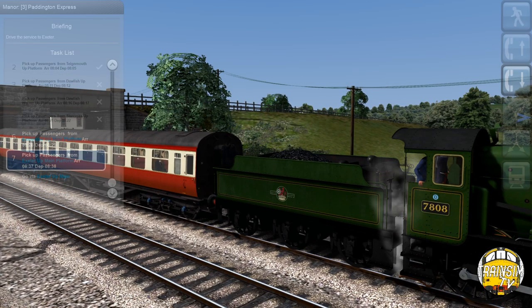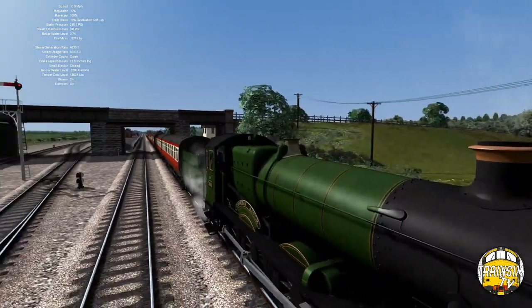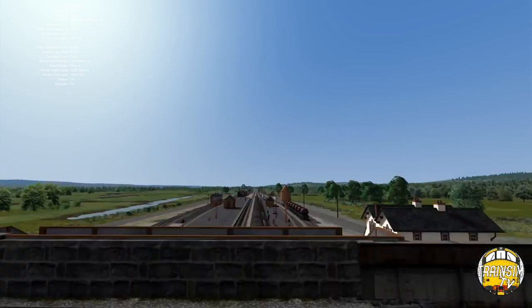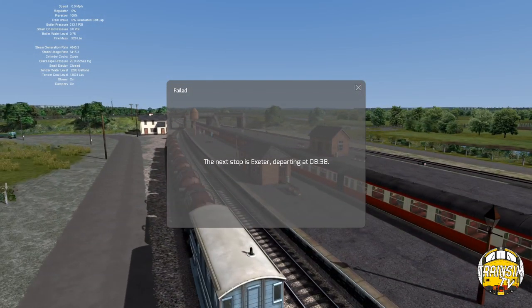Here we are. No, actually we're not stopping at Exeter St Thomas. We're only stopping at St David's. I thought I pulled quite a long way through, didn't I, there?